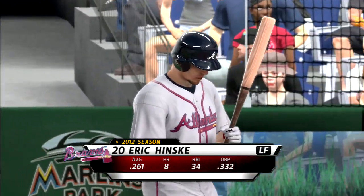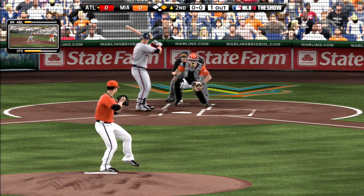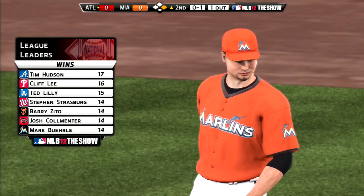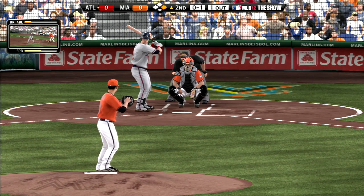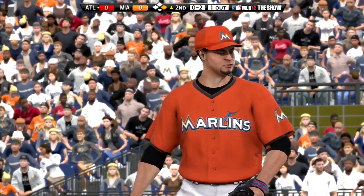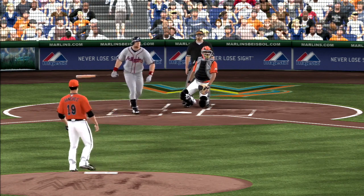Eric Hinske will stand in. Left fielder, Eric Hinske. And good movement on the fastball there from Sanchez as he jumps ahead with strike one. He's set, now the pitch. Checks his swing, but this will be strike two call. And he gets a piece of this one to foul it toward the backstop.